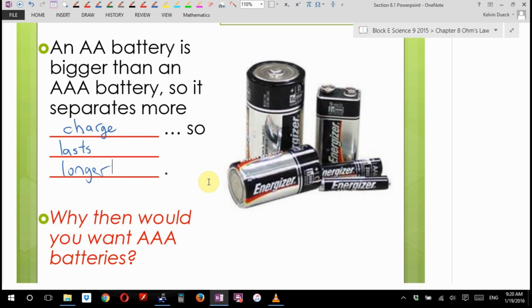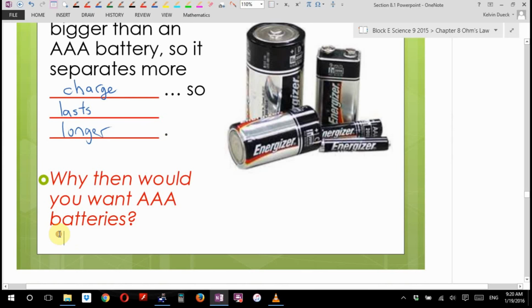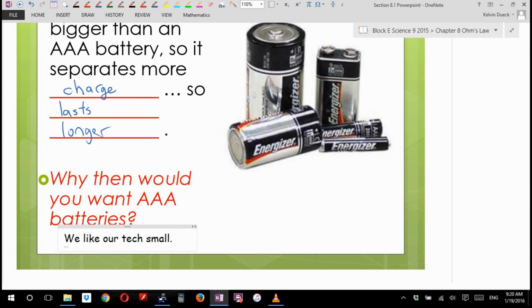Why then would you want AAA batteries and not AA batteries? Pardon me? Yeah. We like our tech small. Smaller the better. Okay. But the consequence of that is you'll probably have to replace those batteries more often. Or what they'll do is they'll set the batteries up in parallel, and we'll talk about what that means when we start looking at circuits.